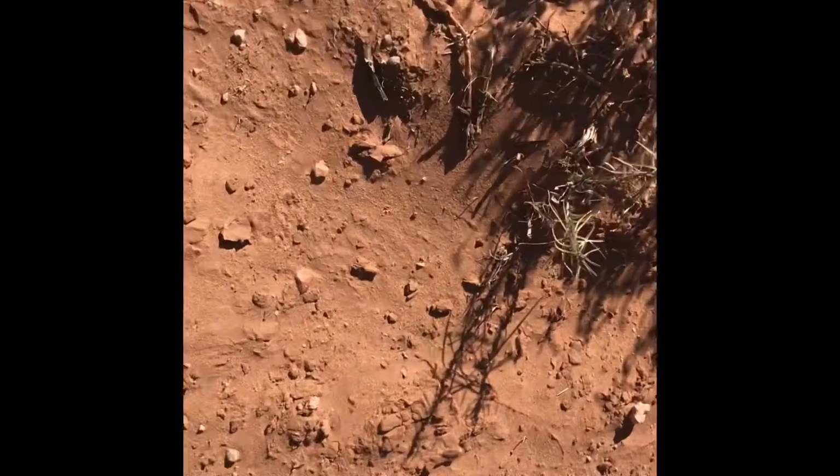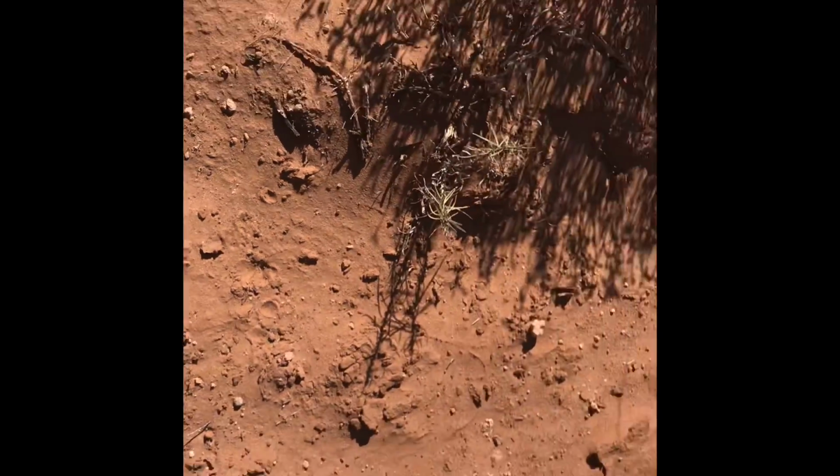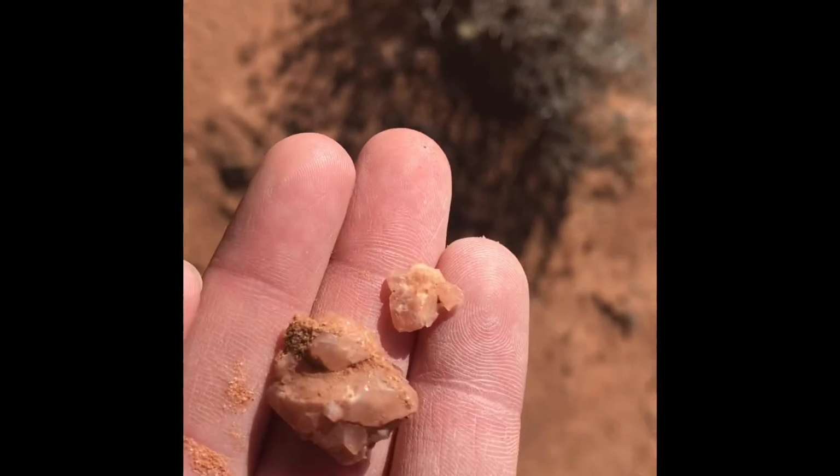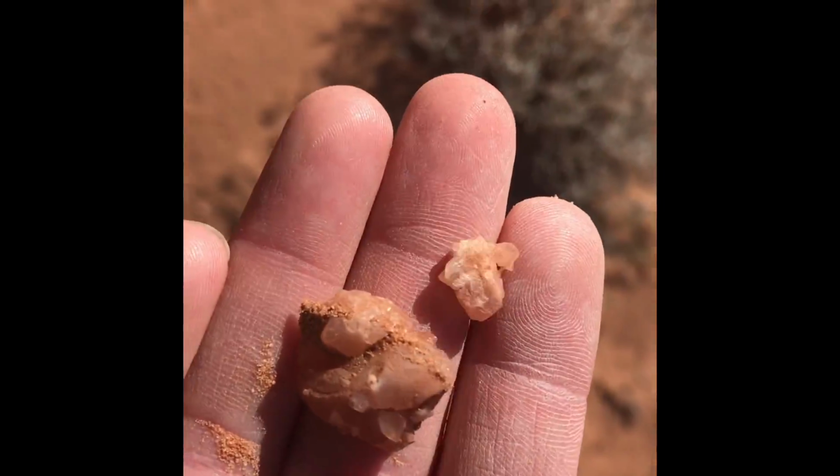The crystals can blend in really well with this sandy soil, so it'd be a little bit hard to spot them, but just look for something a little sparkly peeking out of the dirt, and if you're in luck, you'll get yourself a crystal.